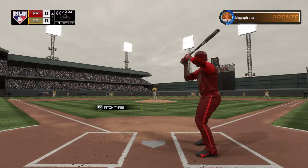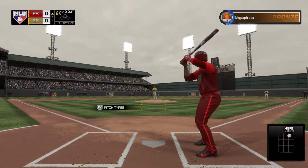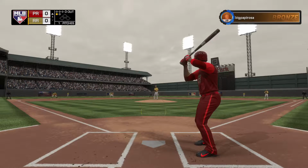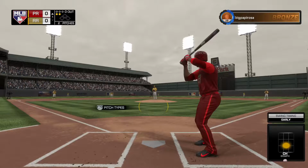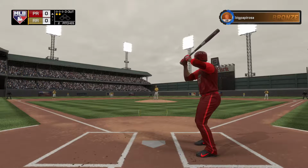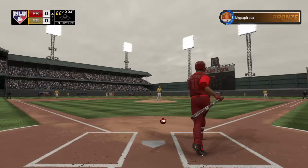Third baseman, Jose Ramirez. And the first pitch of the ball game here is taken for a called strike one. Into the windup. Here comes the 0-1. And he jumps at a changeup, a swing and a miss. Really deceptive changeup there. Very well executed. It looks like it just sort of dies when it gets close to the plate.